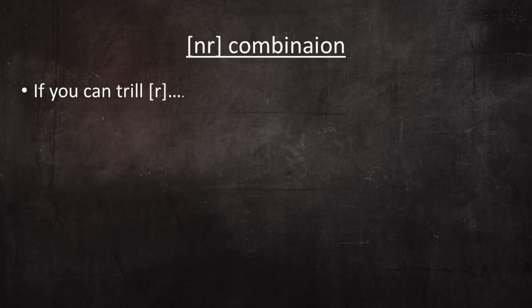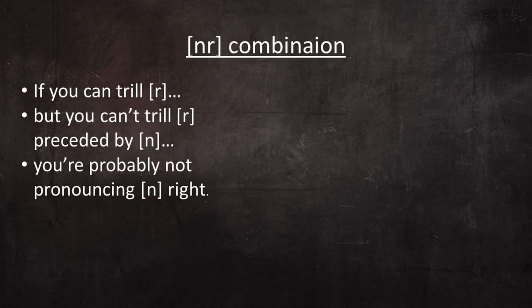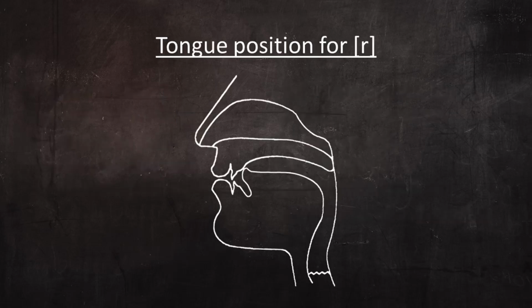Assuming you can trill your R's well, if you're having difficulty pronouncing R preceded by N, again I suspect it's at least partly because you're not pronouncing N right. Keep in mind that Spanish N is pronounced with the same point of articulation as whatever consonant comes after it, so you shouldn't pronounce N in one spot and then have to shift the position of your tongue for trilled R. Instead, make sure to pronounce N with exactly the same tongue position that you're going to use for trilled R. Remember that the tongue position for trilled R is with a spot just barely on the underside of the tongue touching the alveolar ridge.